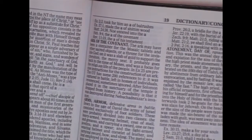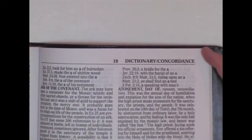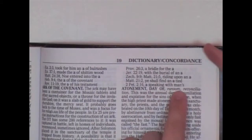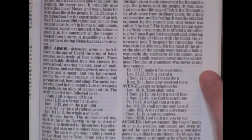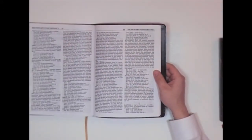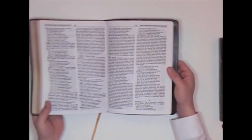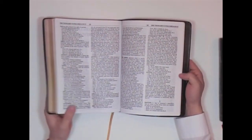Let me zoom in here again so you can see this. They have a concordance and dictionary combined. So you have Day of Atonement there, and they define it, and then they tell you where to find it. So, very handy feature. And again, this thing, from what I've been able to see, is very pro-King James Bible. They don't attack the King James Bible. So this is an option.